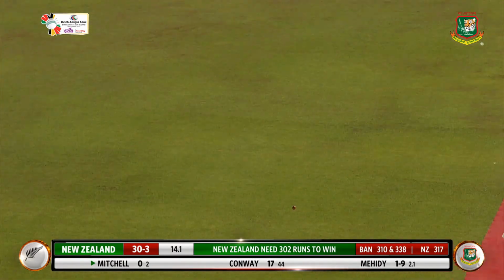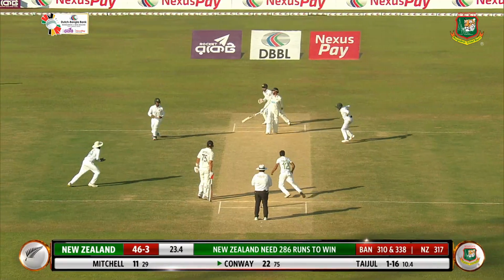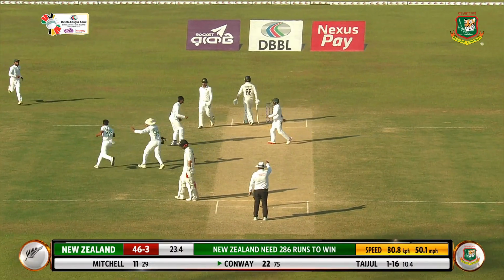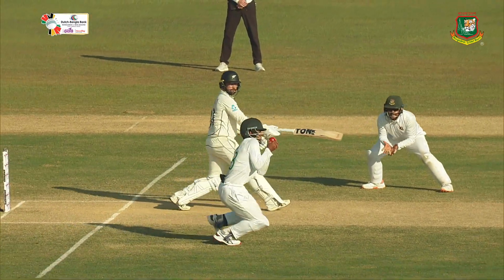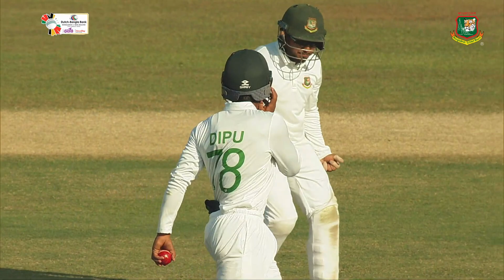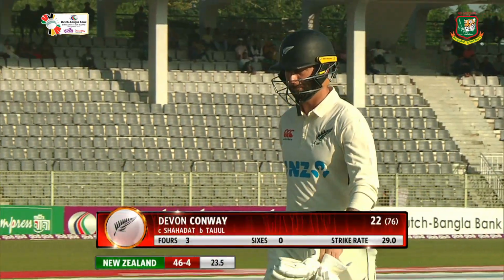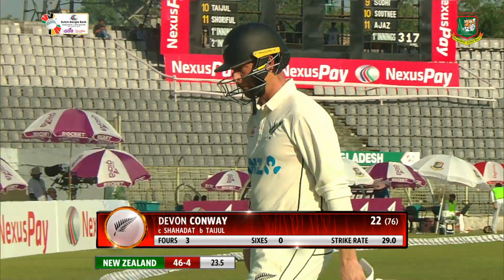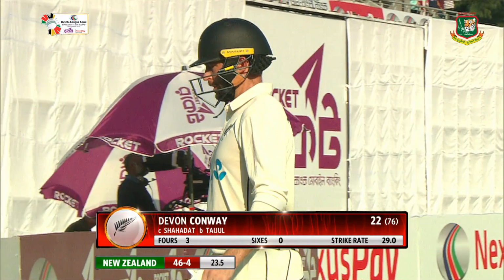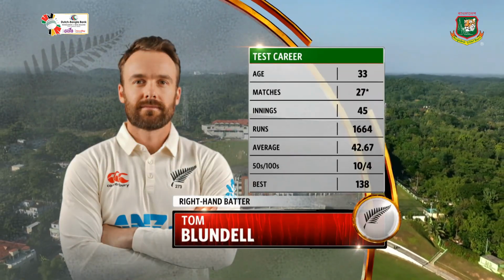That's why he just came down the wicket and pumped it down the ground. Oh, gone! Beauty, just the way he did it. Just really great cricket from Bangladesh. It really is brilliant field placing. Bangladesh do get the better of Devon Conway. He toiled hard for his 22, but he's gone now. New Zealand, 46 for 4. Four wickets down. Batter and Tom Blundell.